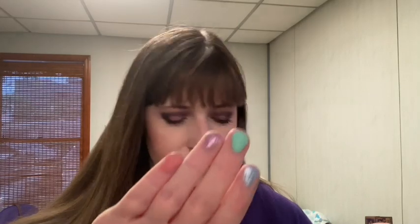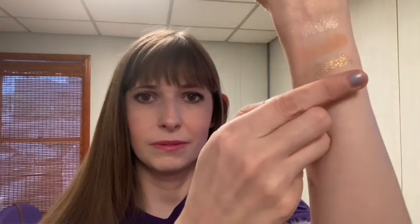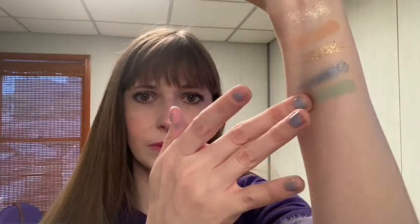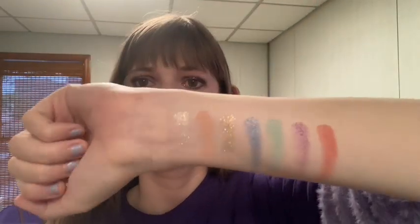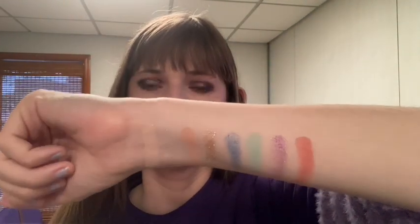Then we have Friendship, which is a steely blue purple. We have Love and Hope, which is a nice matte mint. We have Joy, which is a lilac shimmer. We have Imagination, which is a matte blush pink. Those are our light to medium shades.